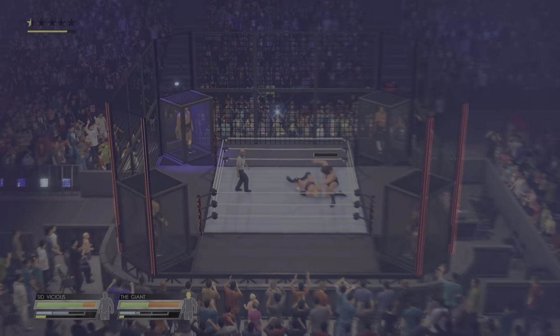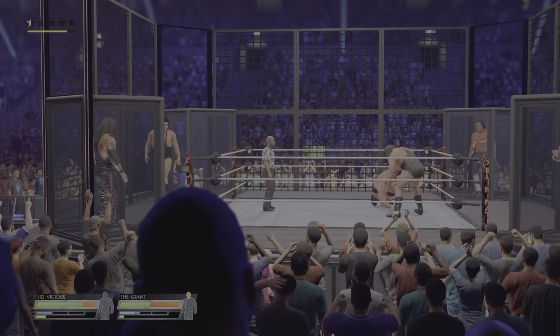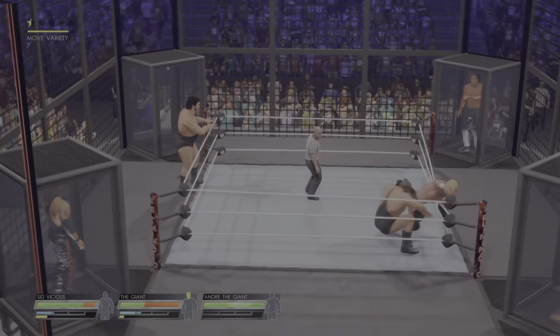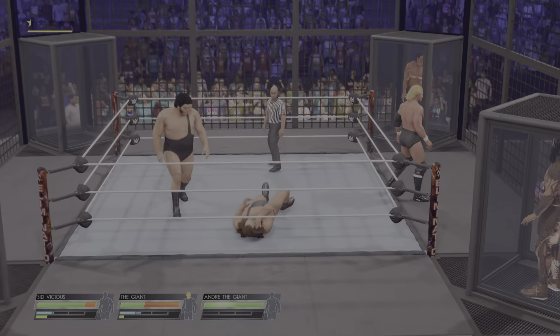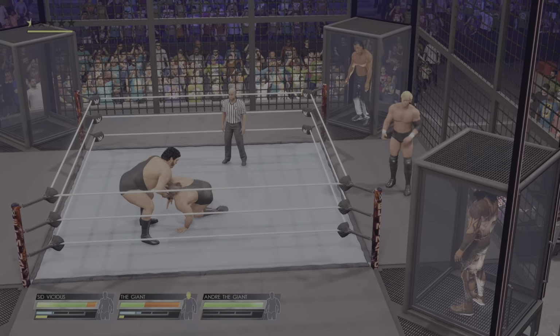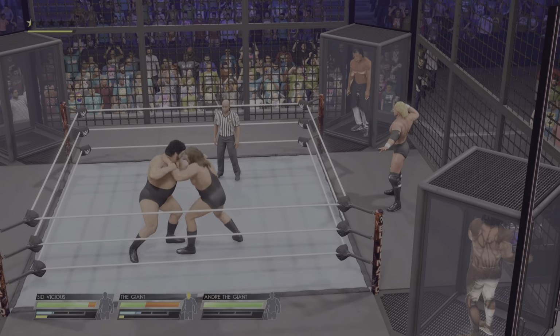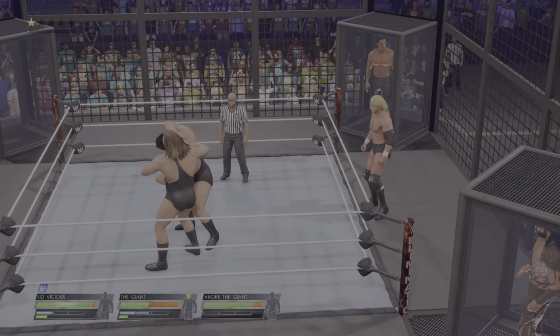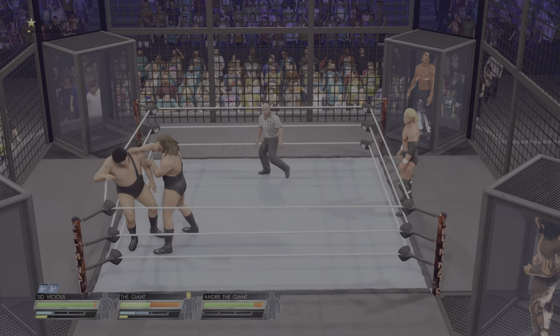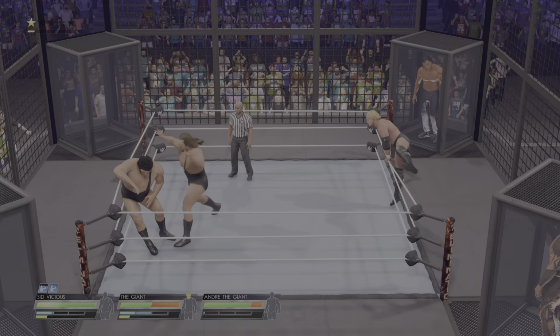Look who it is! Oh, man! Just listen to the crowd! He's into the ring. Oh, knee to the jaw. On the outside now, one of the most dangerous places to be in the Elimination Chamber. Andre gets reversed. This isn't the smartest thing to do, antagonizing your opponent instead of attacking him.